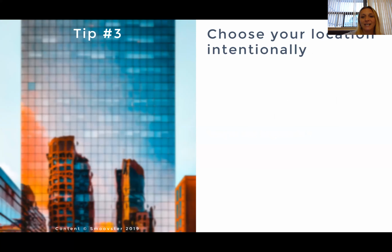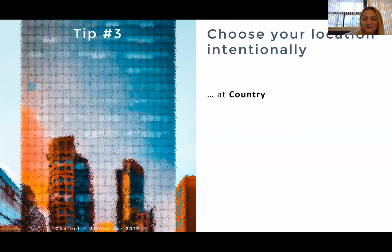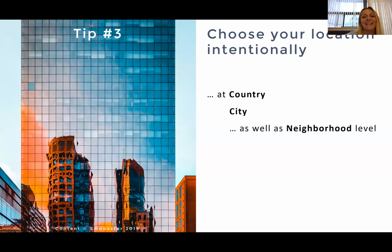Tip number three, choose your location intentionally at country, city, as well as neighborhood level. This is something that usually surprises people. So we all agree that countries are very different among each other. That's true. But we can also agree that cities are very different. Munich, Germany, from Cologne, Germany, they are fairly different, although they're in the same country. Vancouver, Canada is very different from Toronto, and I'm not the only one saying that.